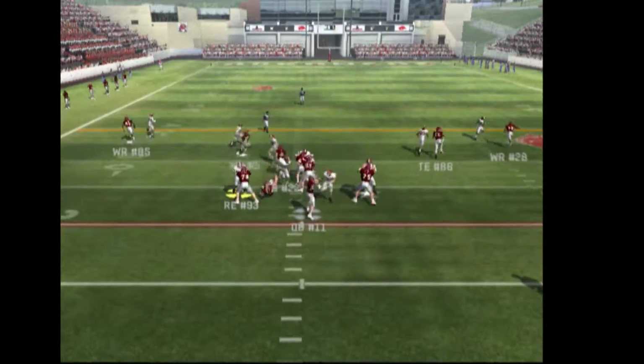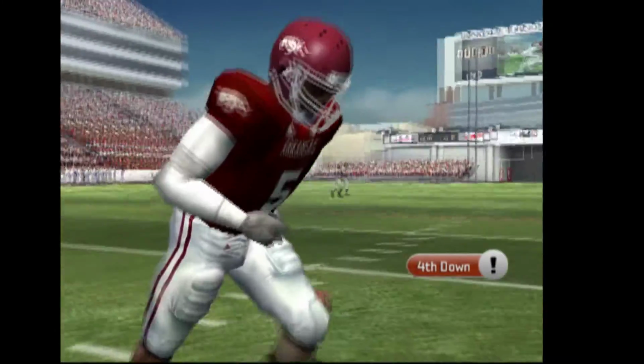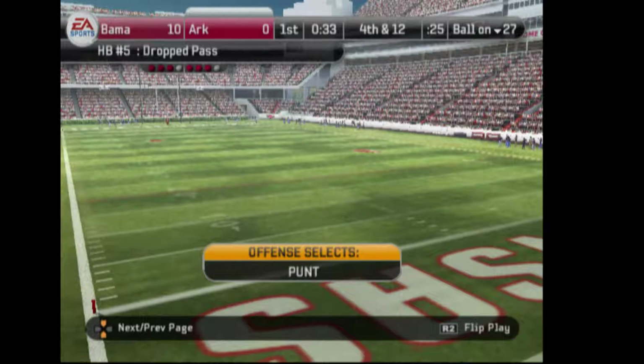Drops back to pass. And he's hammered as he lets it go. Now it's going to be fourth down. Nice defense. That was picture perfect three and out. Good series for these guys.